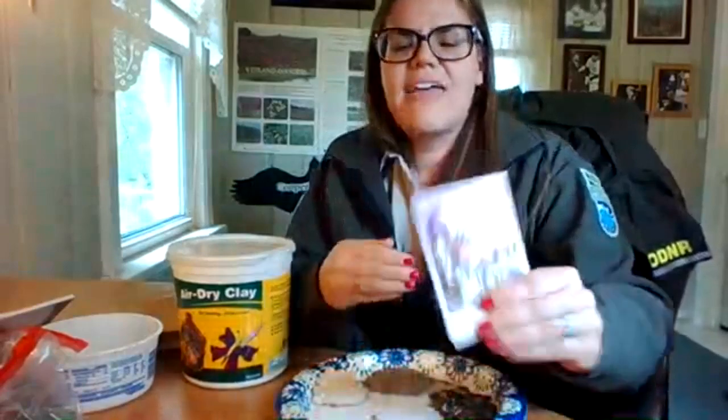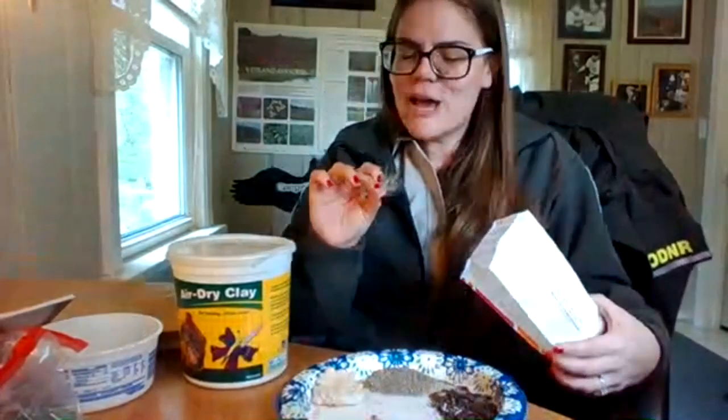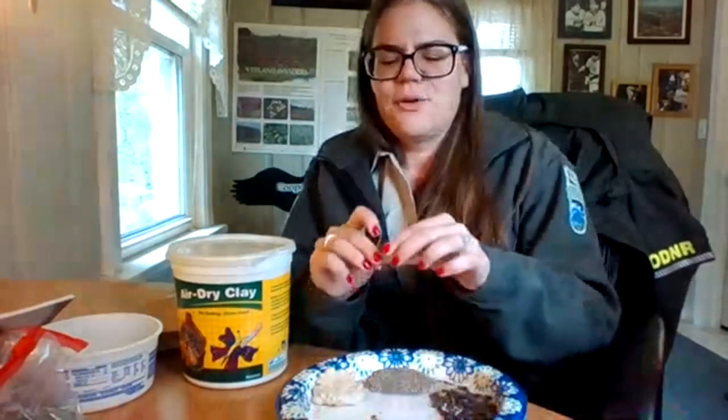I have two types of seeds with me today. I have a packet of just mixed pollinator, mixed wildflower seeds, and then I also have with me one of my favorite plants, the milkweed. So if you like pollinators, we all know about the monarch butterfly, but I have some milkweed seeds. The only downside with milkweed seeds, and one of the reasons why you should do this activity outside because it's a little bit messy, is milkweed uses wind dispersal.